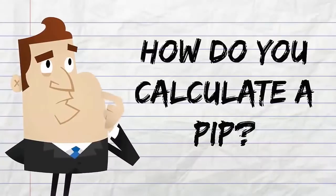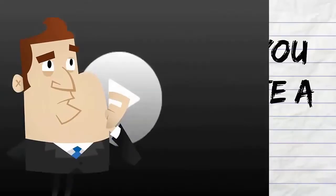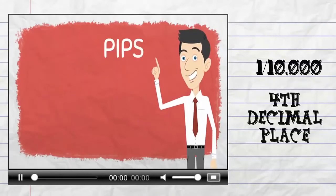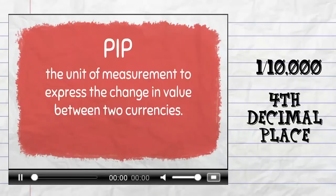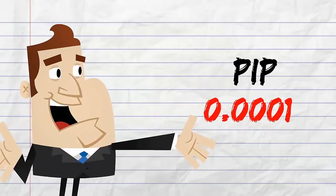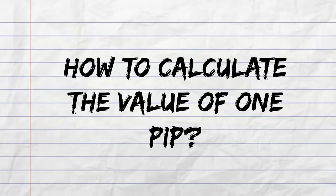Calculating a pip. How do you calculate a pip? In our previous lesson, What is a pip?, we found out that it is the 1/10,000th and is denoted in the 4th decimal place. Hence, a pip is equal to 0.0001.